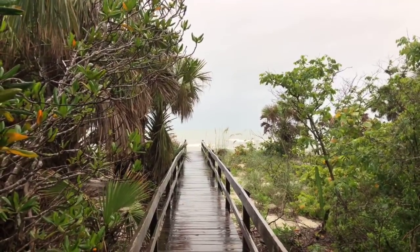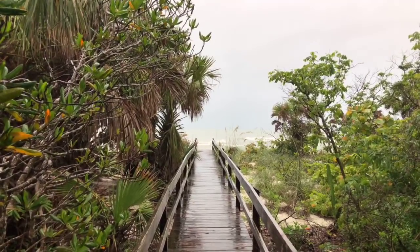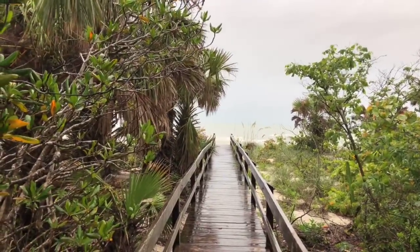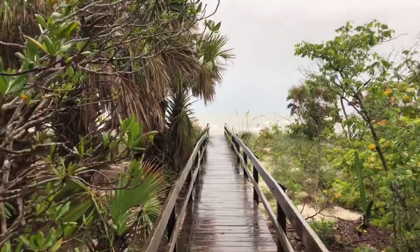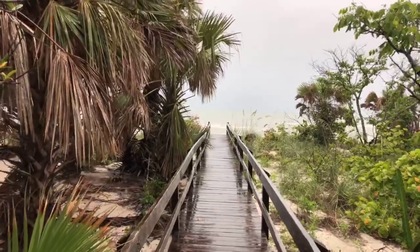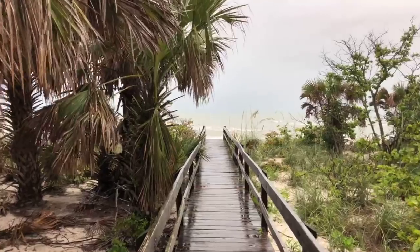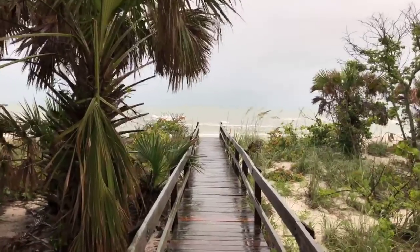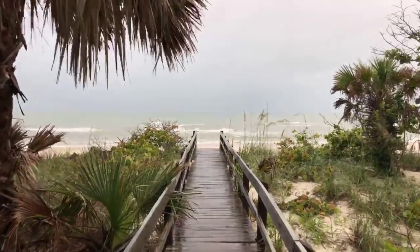Definitely a wet Sunday morning. We've got Tropical Depression Alberto just to the southwest of us this morning. It's going to be a little bumpy ride here this morning. I'm not using the stabilizer. I don't want to get it wet out here in the rain, so I'm just hand-holding the camera. I thought I'd give everybody a look at our beach here under these conditions.